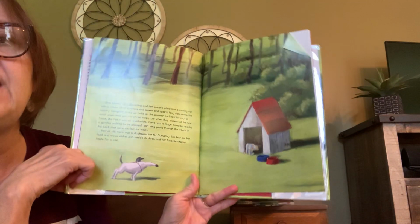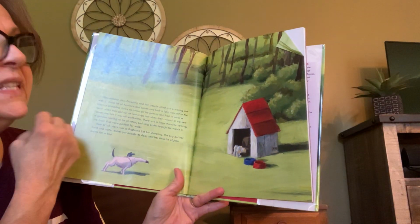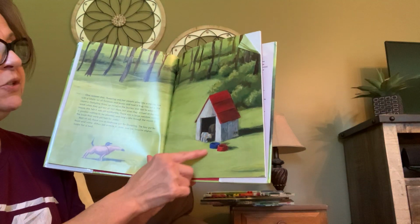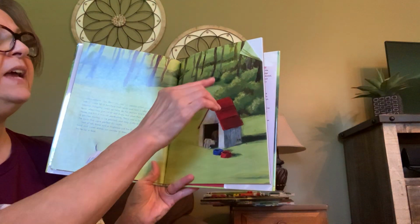Who knows what an Afghan is? An Afghan is a blanket. And I'm telling you because we don't have context clues right here in this picture because we can't actually see the Afghan. But maybe we'll see it later.